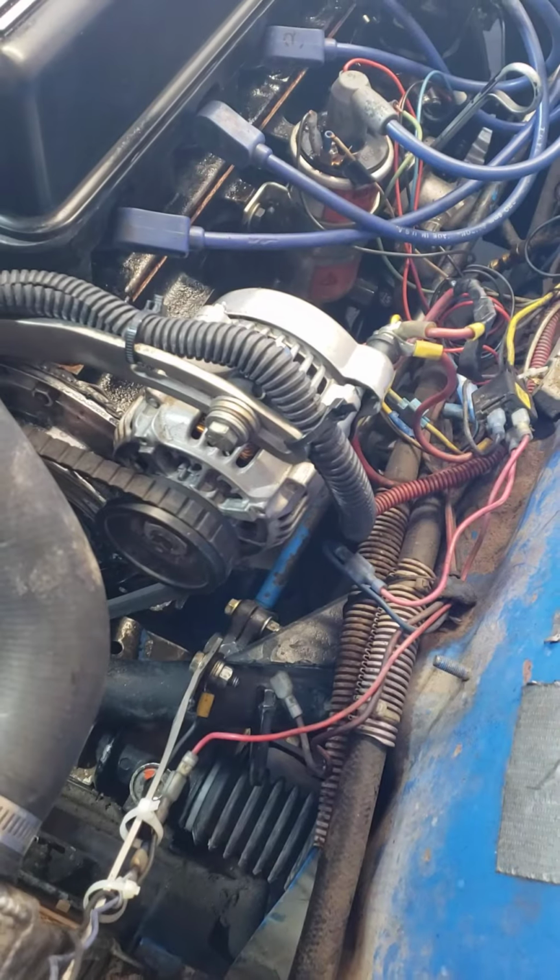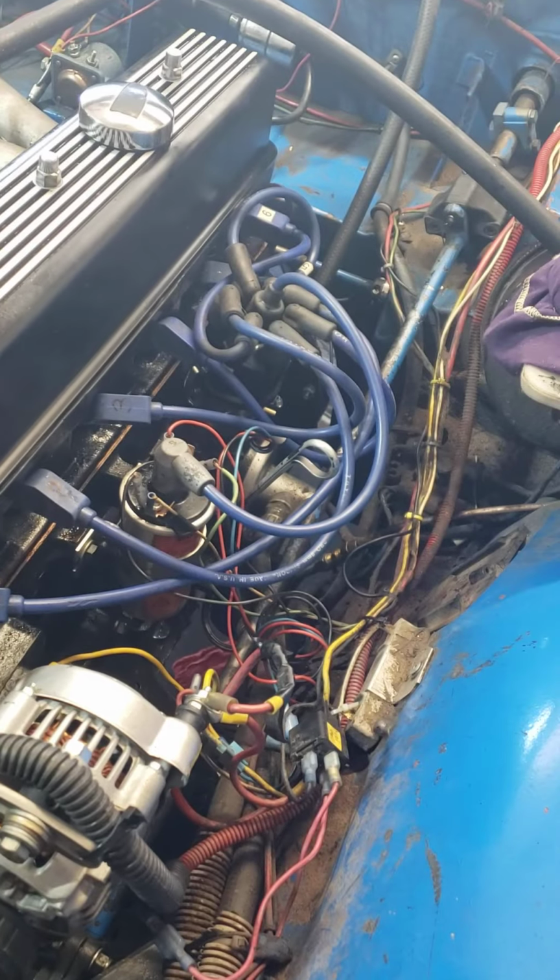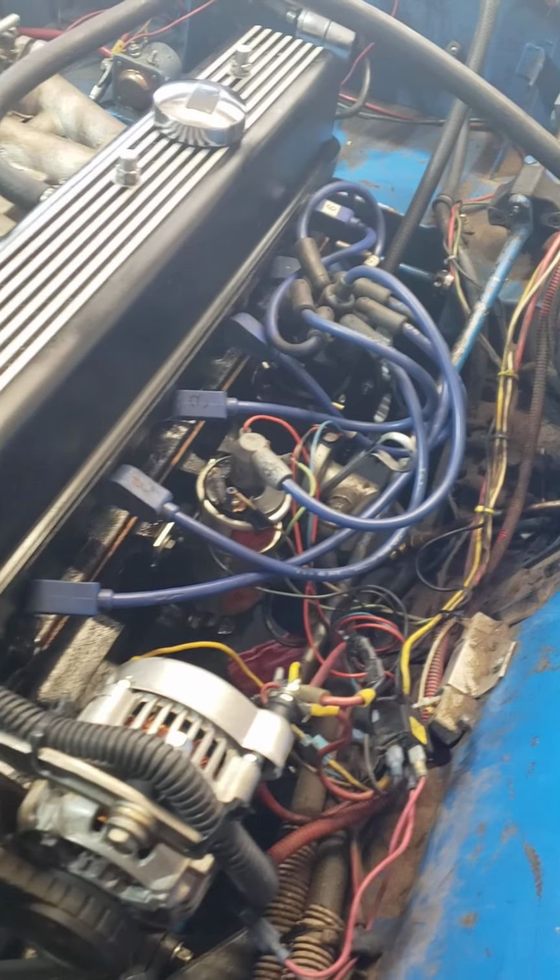I like the Denso alternator. It doesn't seem to mind the extended high RPMs. And I'm using the 1-2-3 ignition system.